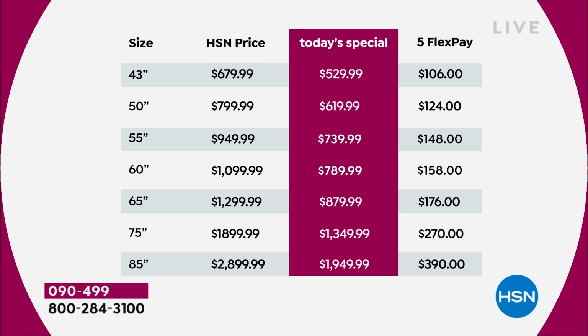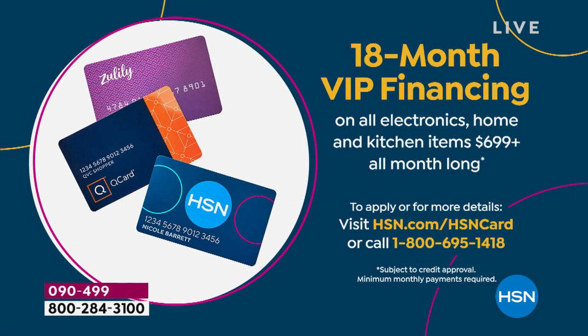We also offer something that's called VIP financing. So VIP financing is different from FlexPay. FlexPay is instant free. You can use American Express, Discover, MasterCard. It doesn't matter the credit card. We even take Zulily cards and Q cards for FlexPay. But with our VIP financing, same thing is true, Zulily, Q cards, or the HSN card.